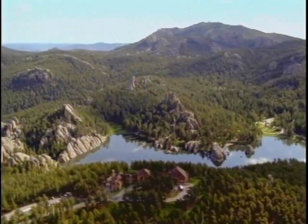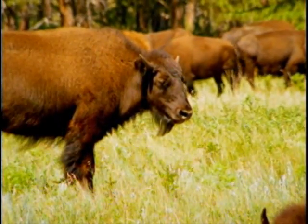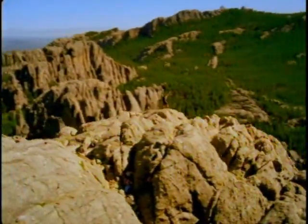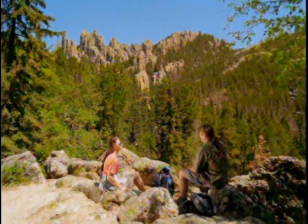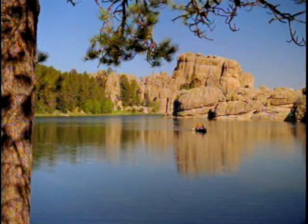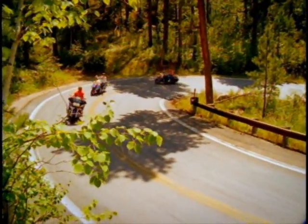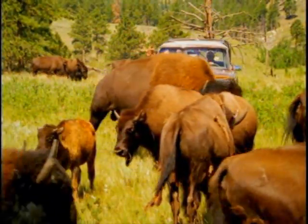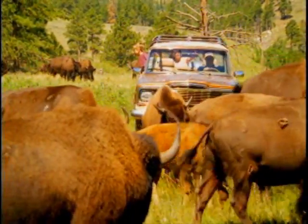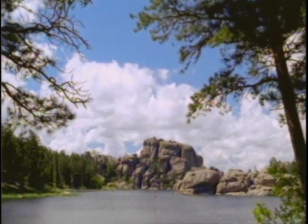Set in the Black Hills of South Dakota, Custer State Park offers adventures, wildlife, and breathtaking scenery. Slender granite formations called needles dominate the skyline. Fresh mountain lakes and crystal clear streams offer refreshing retreats. And scenic roadways span rolling prairies and wind through ponderosa pine forests. Rich in scenery, wildlife, and adventure, Custer State Park is a place like no other and one of South Dakota's crown jewels.